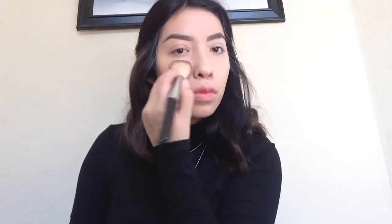I'm using this Morphe brush. I don't know what the number is. I'm too lazy to go get it. So yeah, I'm using the Maybelline Fit Me powder in Natural Buff.